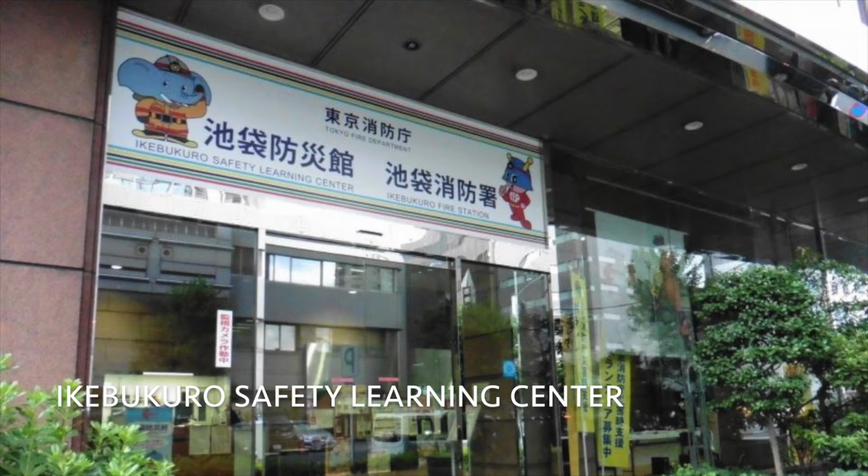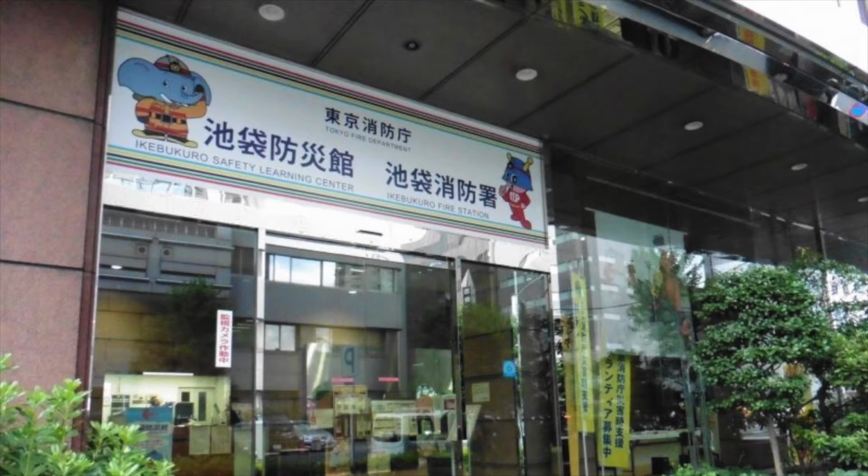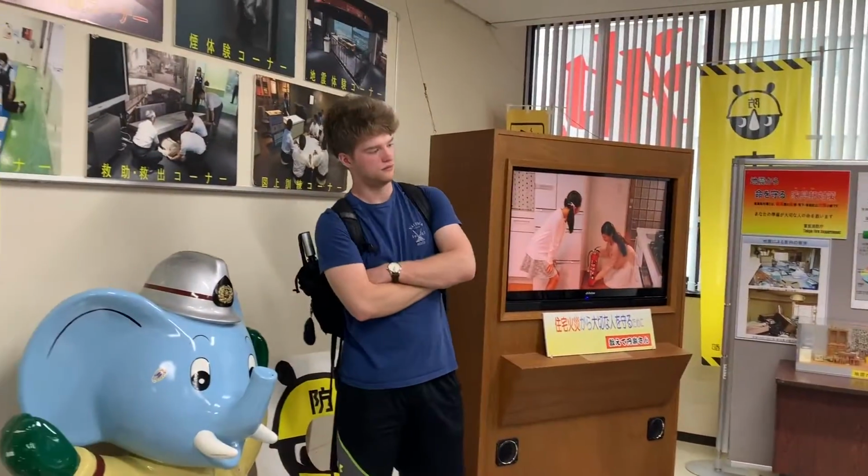Japan is no stranger to disasters such as earthquakes, tsunamis, fires, and many others. We visited the Ikebukuro Safety Learning Center to learn a little more about these disasters and how we can be as prepared as possible if disaster were to strike. First, we were taught how to properly use a fire extinguisher and the correct procedure to follow in the event of a fire. Here's an example of how to use a fire extinguisher.